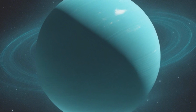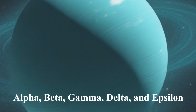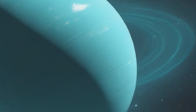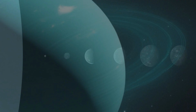Uranus' rings are named after characters from the works of William Shakespeare and Alexander Pope. The main rings are called Alpha, Beta, Gamma, Delta, and Epsilon. The two outermost rings of Uranus are called Eta and Nu. These rings are much fainter and more distant from the planet than the main rings.